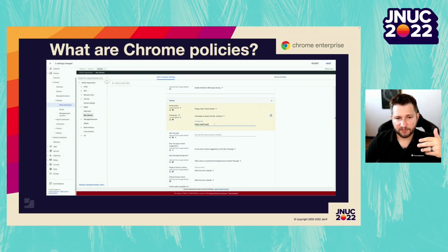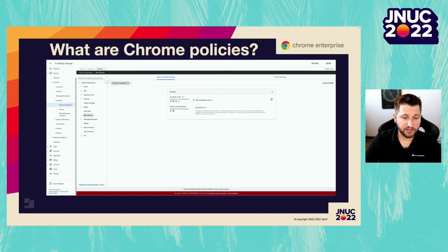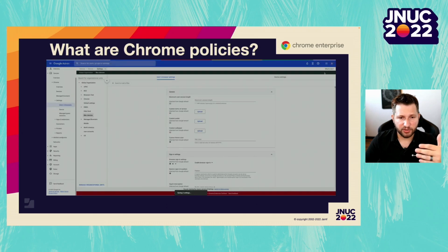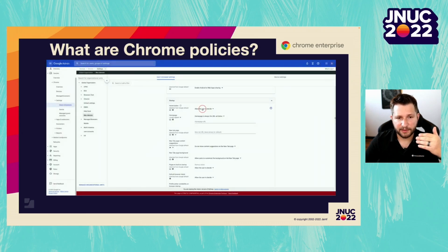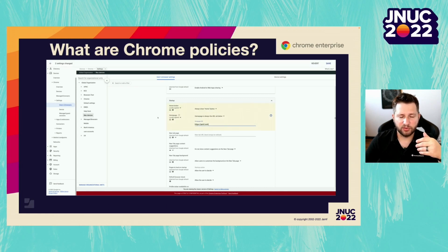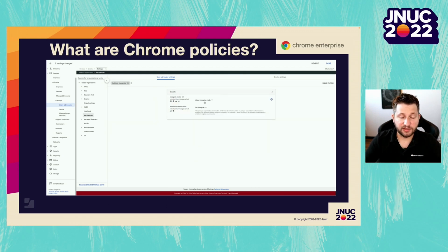We support the concept of inheritance, so any policy that you define at a parent OU or organizational unit gets inherited down the chain, or you can override individual policies at a sub OU. And then you can see in here, you can filter by names, or you can even filter by platform or different sorts of categories and so forth. So it's very user friendly and straightforward to use when dealing with policies.